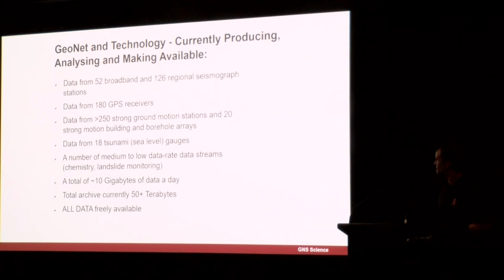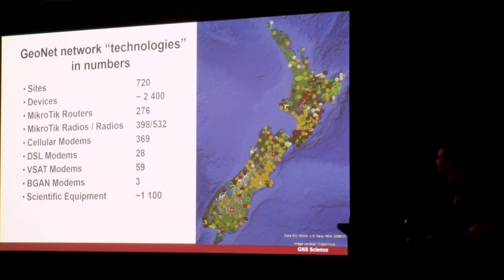That's a bit of stats about the stations that we run and the amount of data we collect, which is a lot of data sets, but it's not huge volumes of data per se. Our technologies, how we're using it. This is our network map. It's pretty dense, so you can't really see much detail, sorry. But we've got 720 locations where we have equipment across the country, up to 2,500 devices.